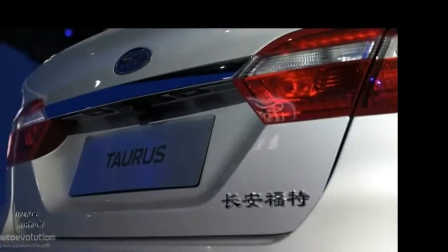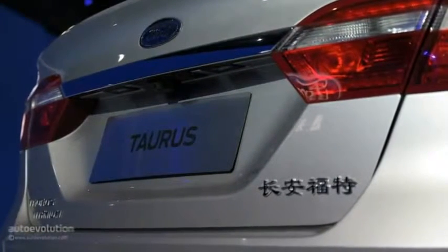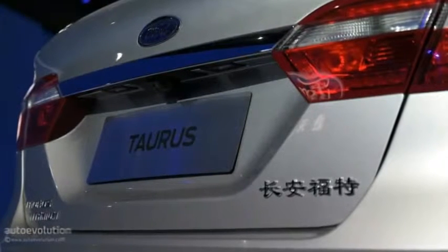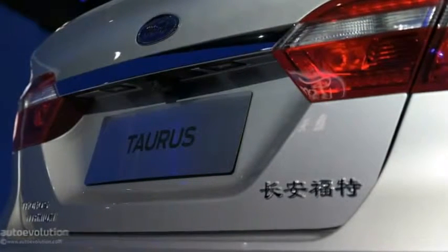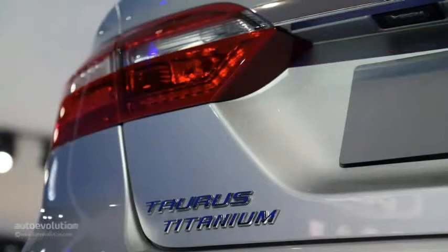The Let Me Spoil You Taurus is being domestically produced at the Chang'an Ford site in Hangzhou. The live photos in the gallery below allow you to check out Ford's Chinese flagship up close. For now, there's no word on the updates shown here reaching other markets. Nevertheless, Ford could hit the US market with the refreshed bits later this year.